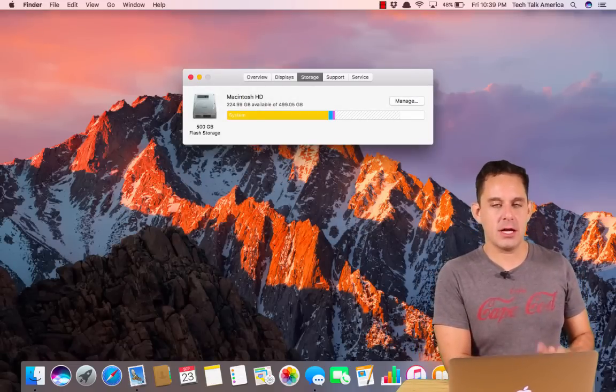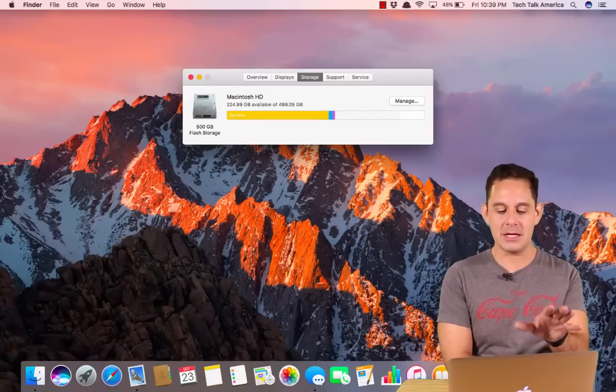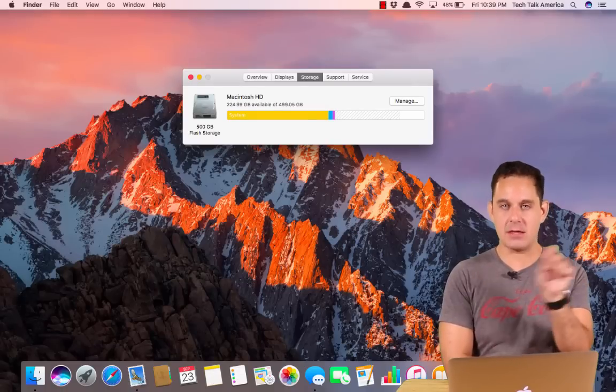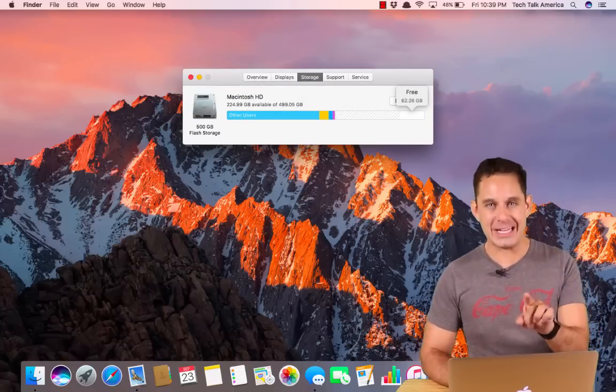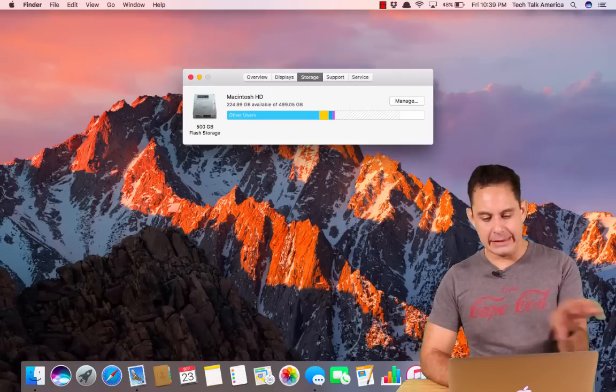Here under Storage, it does some really fascinating things, and if you want to play along with this, when you're doing this for the first time, look at the numbers here and write them down. Look at how much stuff you've got and how much free space you have. And then look at what it looks like when we're done with this. So this is your layout.